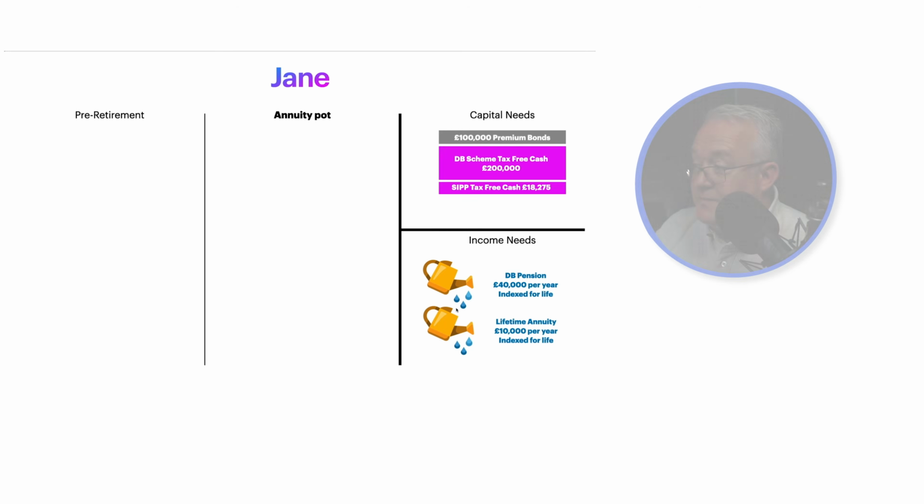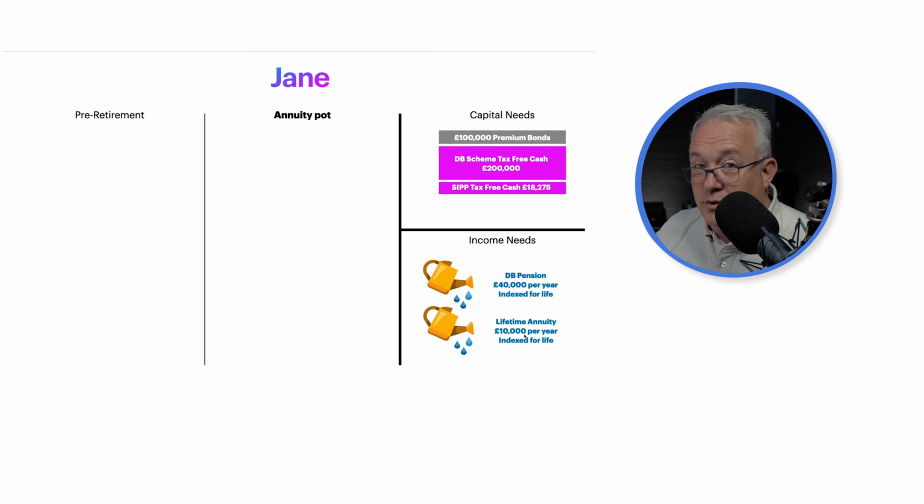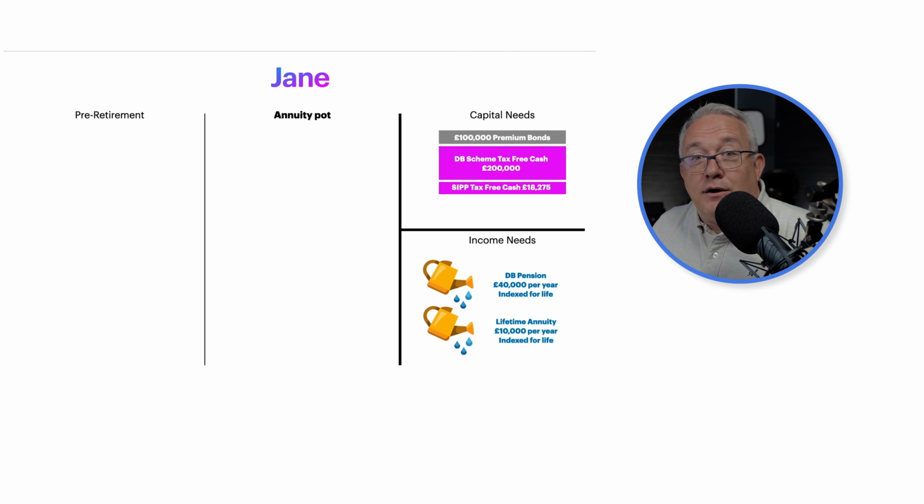And so she does that. She now has an indexed annuity of £10,000 per year, payable in full to John if she dies first. But there's no pension fund left at all. So she's obviously not going to have any further lifetime allowance charges at age 75 or anything because there's no pension left. Now, you might argue that 119 and a bit £1,000 of lifetime allowance charge is a lot of tax to pay, and it is. But for Jane and John, their priority is to secure their income. So for them, it's a price worth paying.